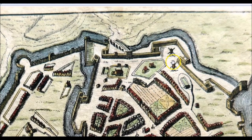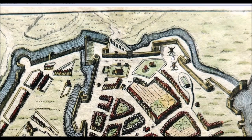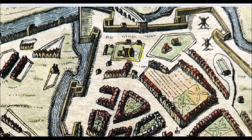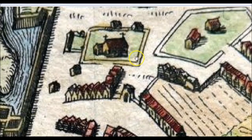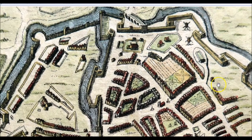Windmills. When you see windmills, don't think flower, think power, because I think they were part of the energy grid. And up here there's a church, and right now there's a large church in the same spot. So that's always been like hallowed ground, or I don't know. Don't touch, don't dig. That's what graveyards are like.